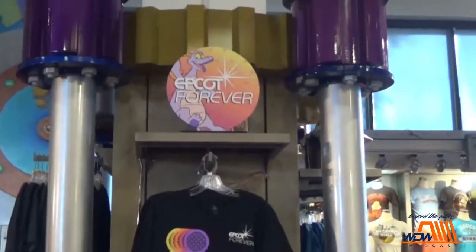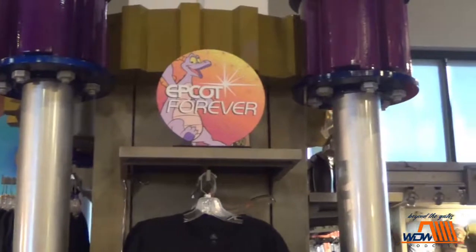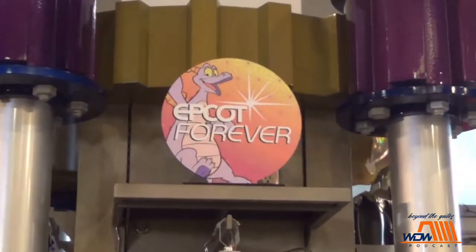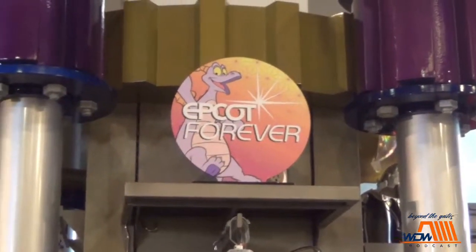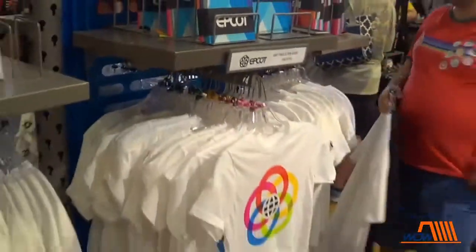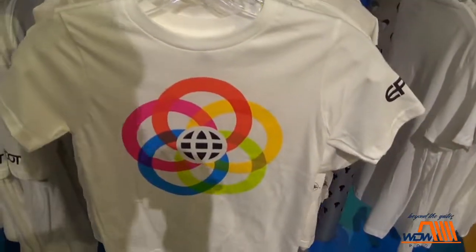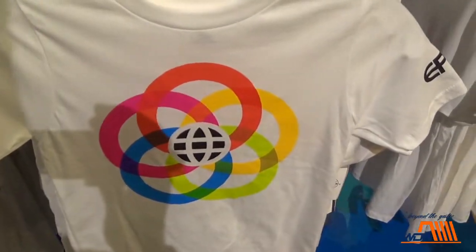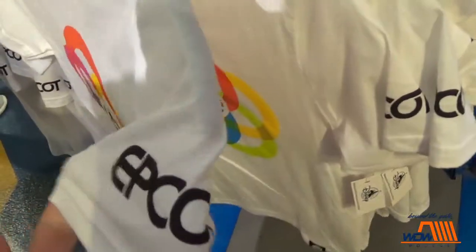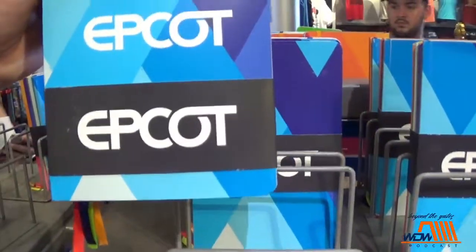All right, we're here at MouseGear in EPCOT. Some new merchandise coming out today for EPCOT Forever. I believe this is the first with the new EPCOT logo on it. Got youth shirts with the new EPCOT font on the side, $24.99.